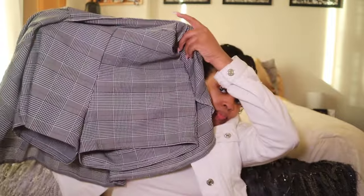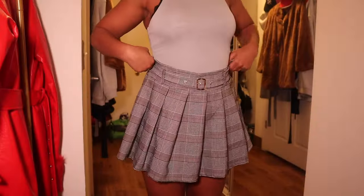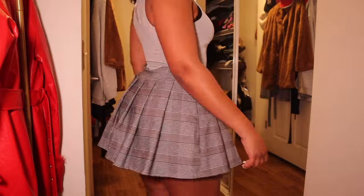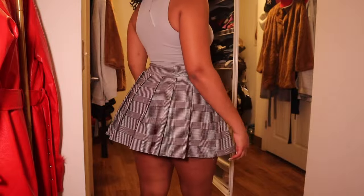It has a zipper on the side, easy access to get into. And what I absolutely love about this is it has built-in shorts. Y'all, look at this. Can y'all see? It has built-in shorts in the skirt. I usually wear shorts underneath my skirts anyway, because I'm not trying to expose myself, but this coming with built-in shorts just makes it 10 times better. So I got this skirt for $30. Obviously I paid cheaper, but it is retail $30, which I don't think is too bad for this skirt.